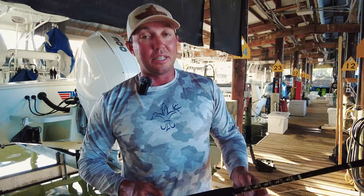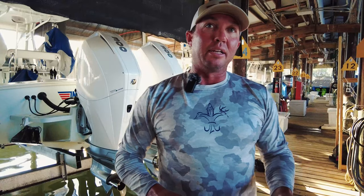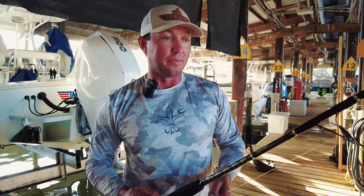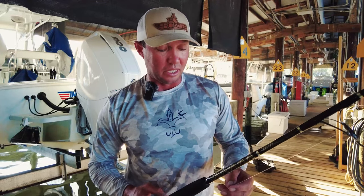And actually today, which was really, really odd, we caught a keeper snapper up on a flat line. We were in 150, 200 feet of water, and these fish were coming up to the surface to eat these baits. Pretty incredible. I've never seen that before. Sure, it happens, but I just haven't seen it.